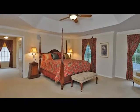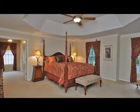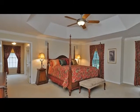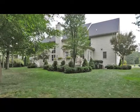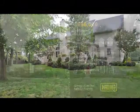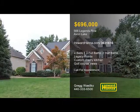The tranquil master suite enjoys the use of a walk-in closet and a luxurious full bath. Enjoy golf course views from the rear deck or take advantage of the community's pool and tennis courts. Greg Walsilka would love to give you a personal tour, so call him today.